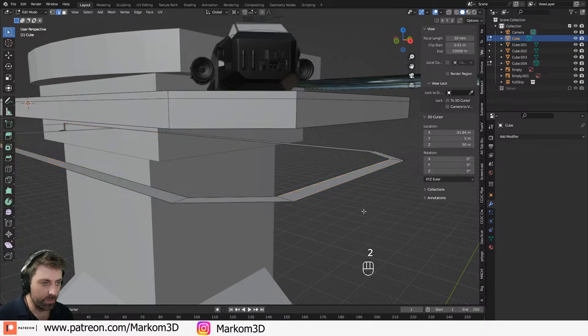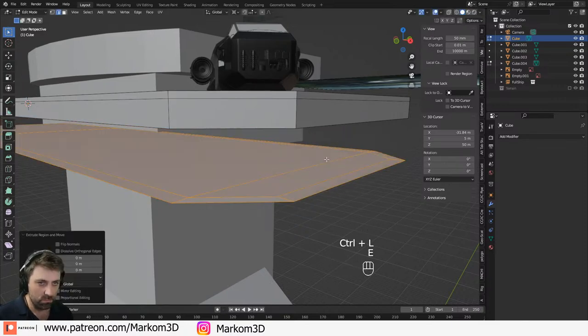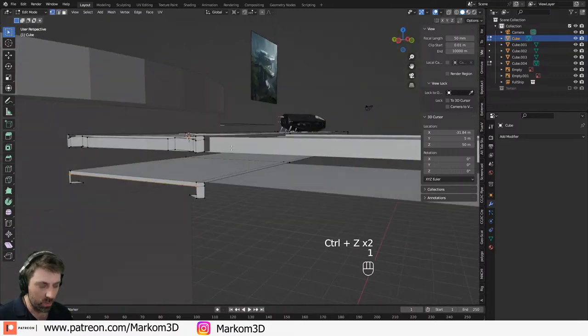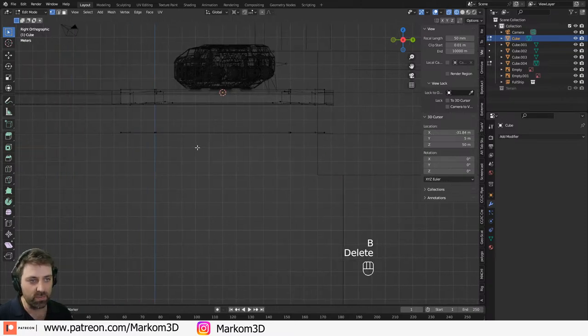How are we going to do this? Let's just go F, F, F, F. Okay. Select all, E to extrude. What the? Oh, no, no, no, no. You weren't meant to be there. So let's go ahead and select these vertices here. Delete vertices.